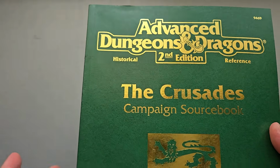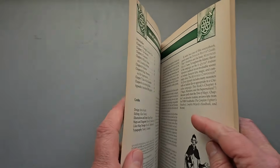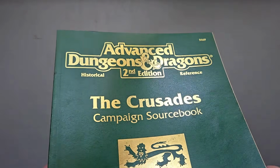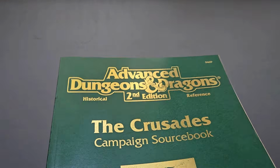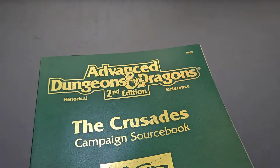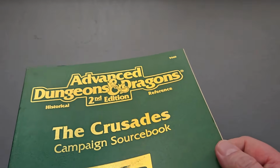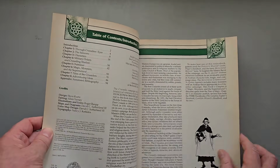But again, those are going to be scrapped because the line's going to end with this book. Because of that, there are a lot of ideas in this book that incorporate not just playing a Western Knight Crusader, but there are also options for playing characters of a Muslim background. And because they didn't have that Arabian historical reference guide, they're going to pull in ideas from the Al-Qadim book, even though that was written for a faux Arabia fantasy culture, and bring them in here to use for those types of characters. Okay.